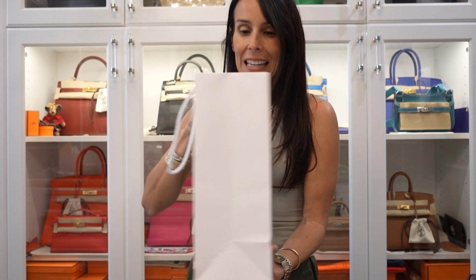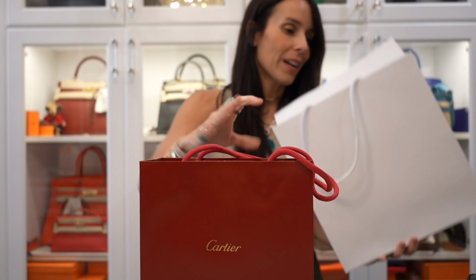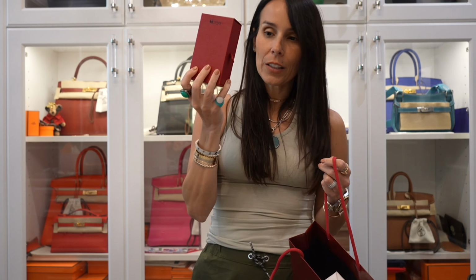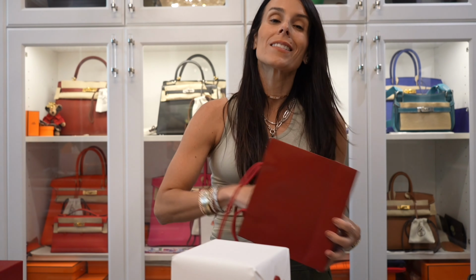So, in here we have the little red Cartier bag. You have the little jewelry cleaner, which I think you guys have all seen because I've talked about this in other videos. And then last but not least, we have the box. Actually, no, last but not least is the little travel pouch. Okay, so let's get to it.